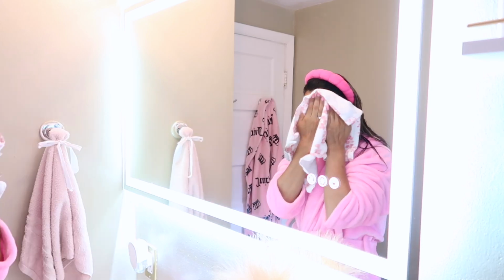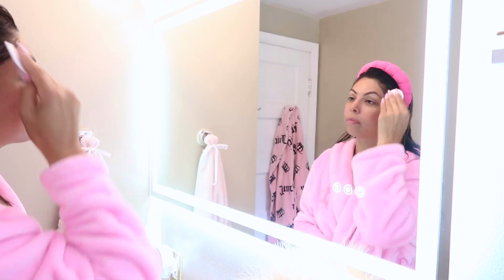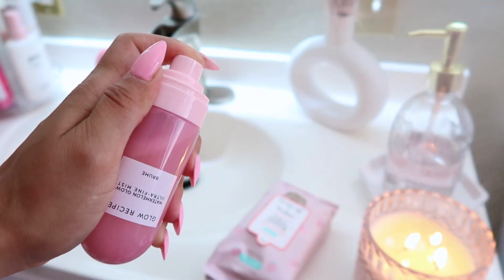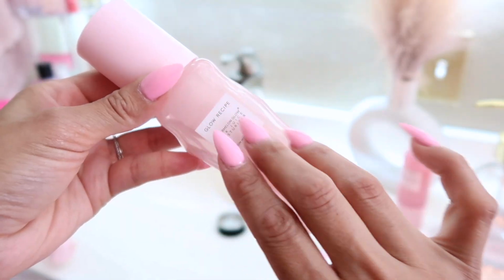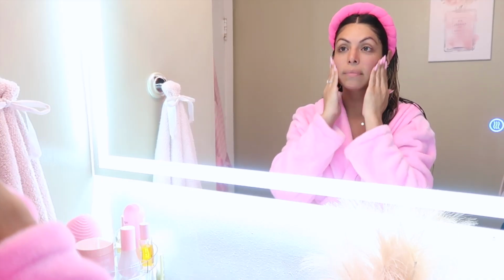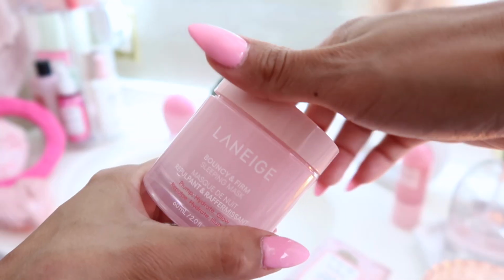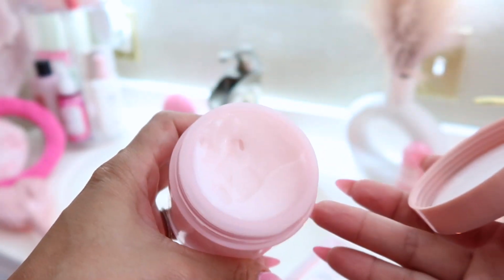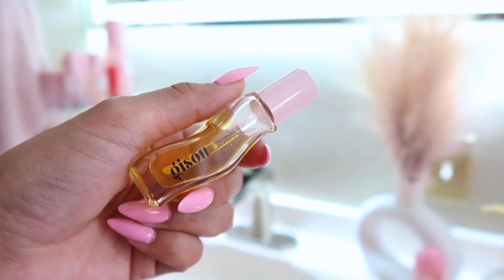After rinsing off the cleansing balm, I will be using my Glow Recipe Toner. I also have my Watermelon Glow Pink Moisturizer and my Watermelon Glow Ultra Fine Mist. That smells incredible and it literally smells like fresh watermelon. To finish off, I'm using my Laneige Bouncy and Firm Sleeping Mask. It's a mask that you leave overnight, and some of the benefits is that it plumps, hydrates, and glows while you're sleeping.